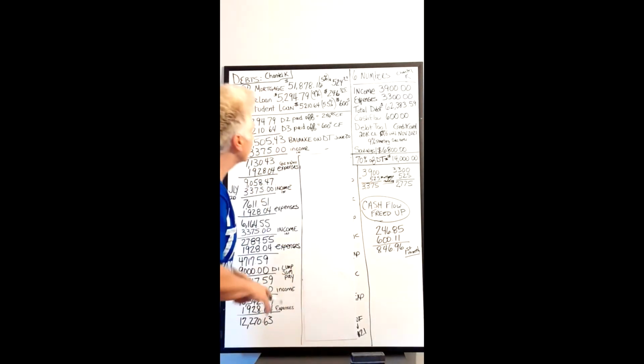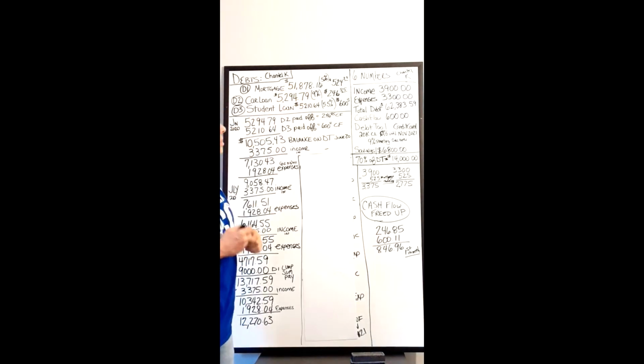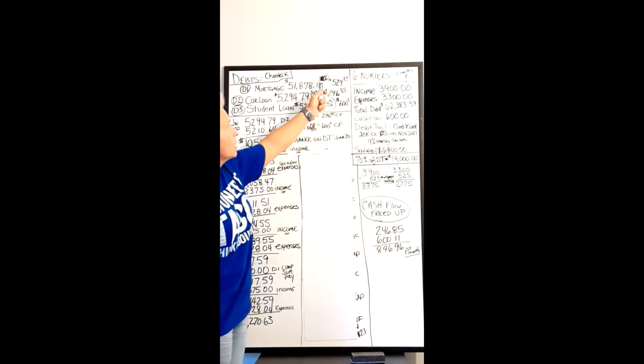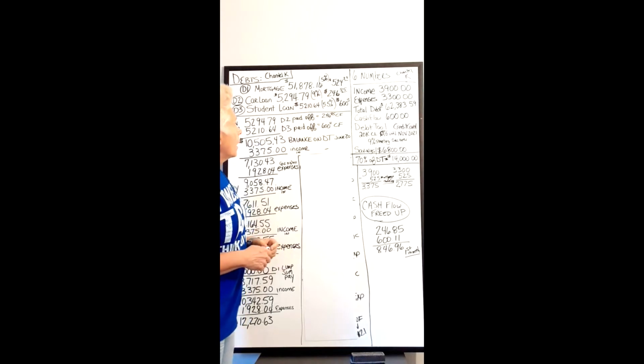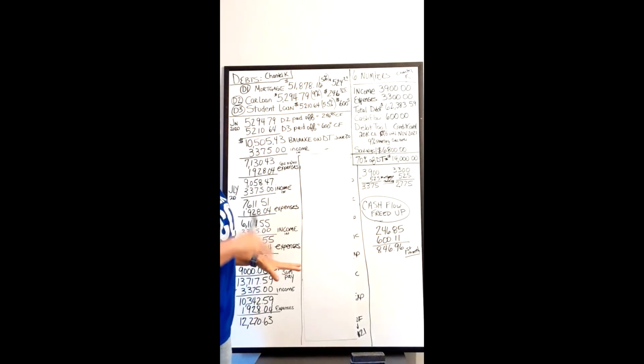So let's go ahead and go over her debts. She's got three debts she wants to tackle with Velocity Banking. The first one is the mortgage. She owes $51,878.16. It's at a 5% interest. She probably could refinance right now, but once you pay all the stuff, we're probably better off just leaving it like that, and we're going to try to pay it off in about the next 18 months.